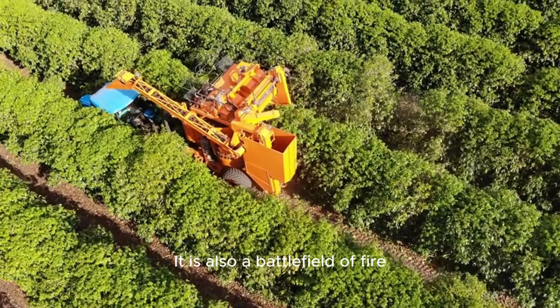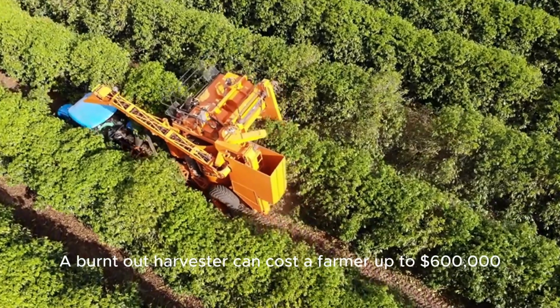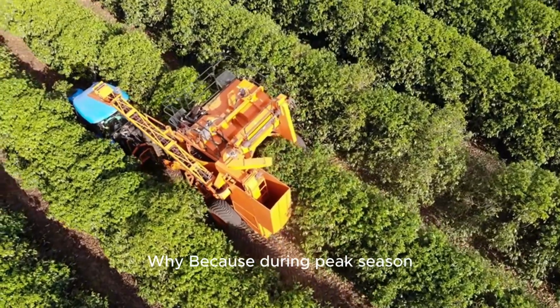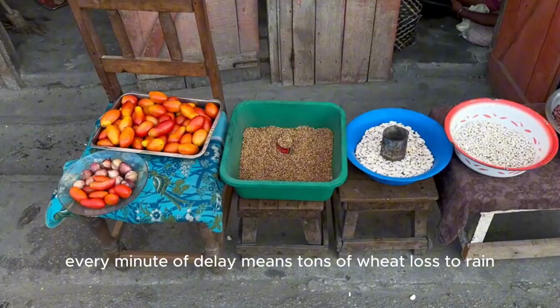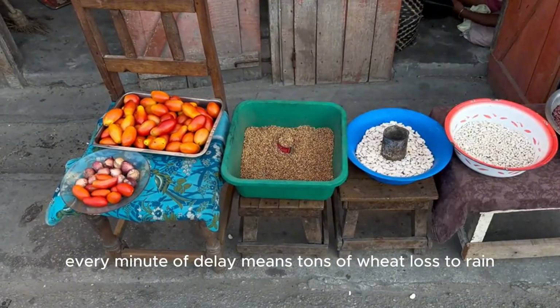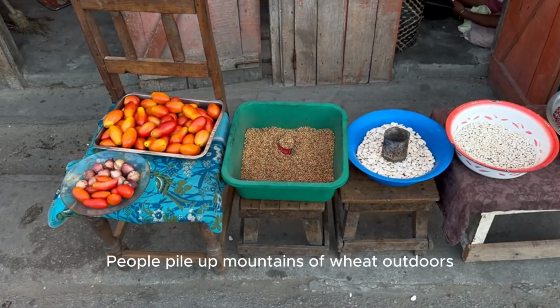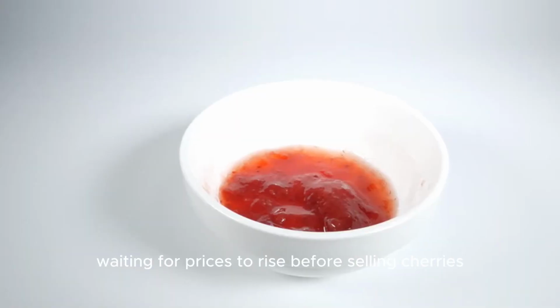Today, we will travel across the United States, from sunny California to sweet corn farms in Minnesota, from cherry groves to underground peanut fields, to discover how American farmers harvest millions of pounds of produce every day. And the question is, can you guess how they do it?